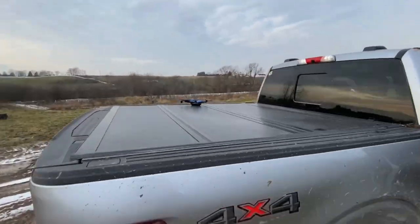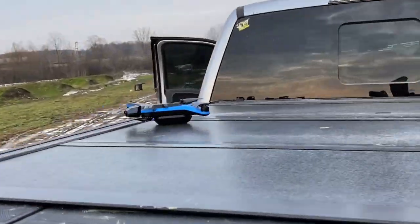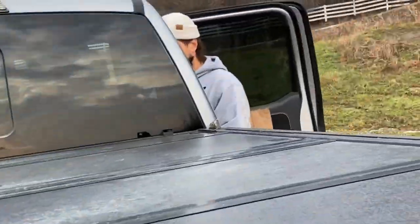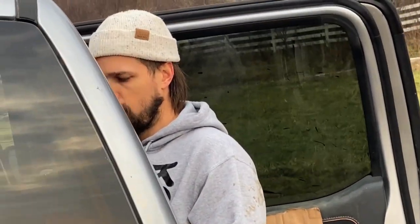So just gonna set up the old Scotty-O drone here, put her in the sky, and see what kind of footage and pics we can get. What's your plan over there? I want to get one decent shot with this, and then one decent shot with the drone. With the drone? Yeah. And then that's GG for me.